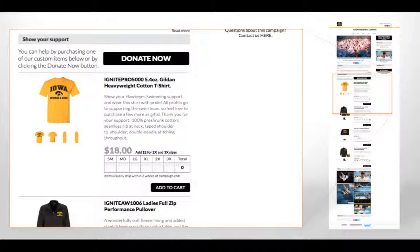This is what the pop-up store itself looks like. I've highlighted a section that actually displays the products. These products were created inside of our store creator. If you want to learn more, there's plenty of examples on our website, so you can take a look at some of the other schools out there that are doing great pop-up stores.